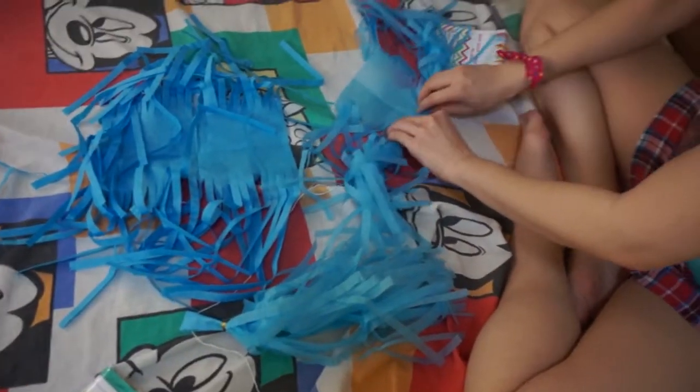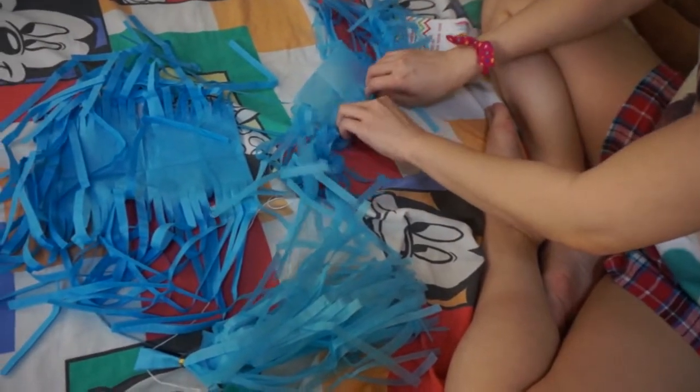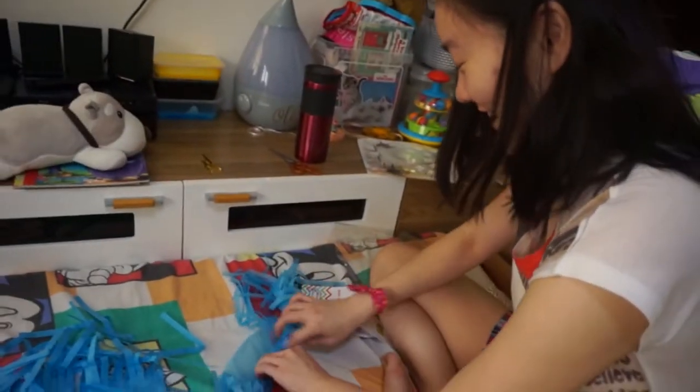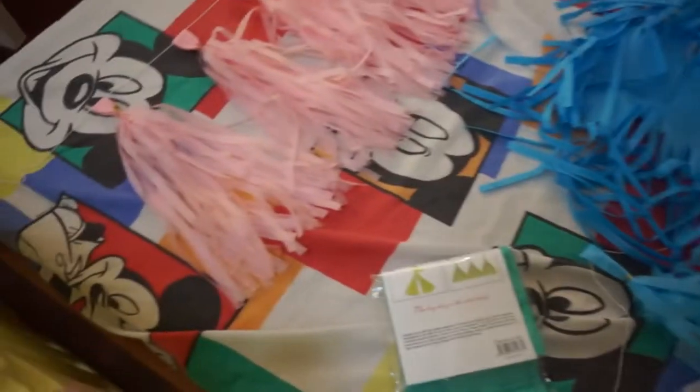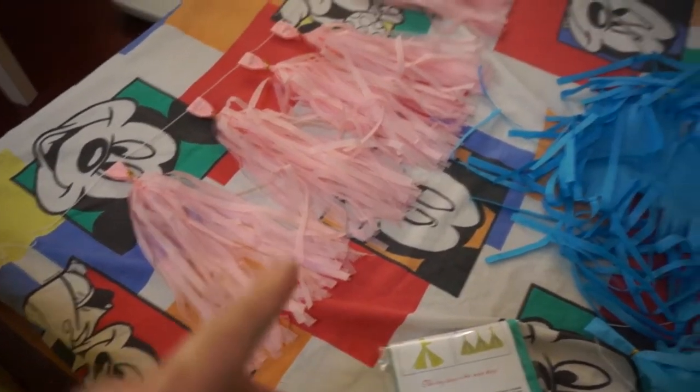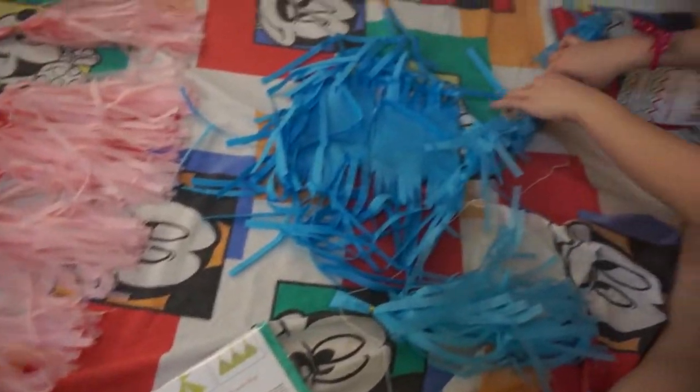Hindi ko in-expect na ganun siya kanipis. Ayan. Tapos, may instructions naman how you do it. Pero, sabi ng sister ko, mahirap gawin. Kailangan sobrang light-handed ka. Kasi pwedeng, ang bilis niya mapunit sa sobrang nipis. So, hindi ko rin siya pinapahawak sa kina Robin, sa mga babies, kasi delikado.